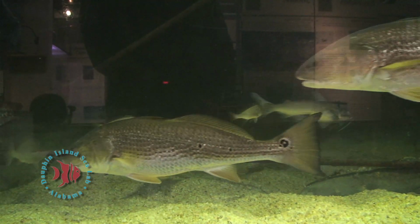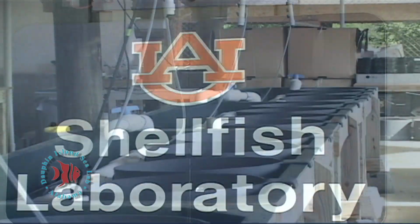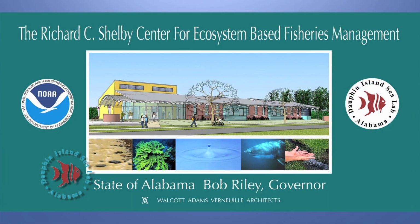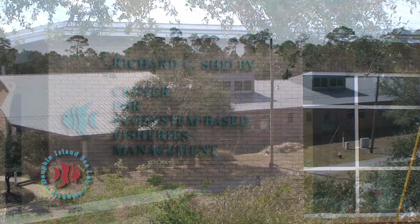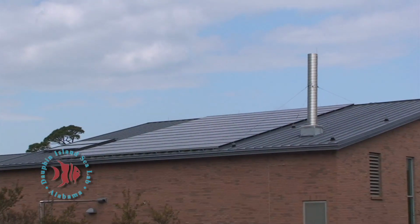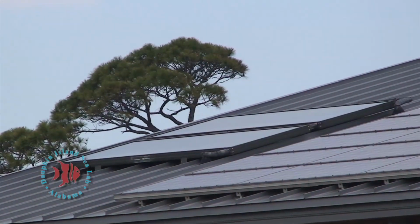It is with that interest in mind that Auburn University built its oyster hatchery on the South Campus, and the National Marine Fisheries Service supported the Richard C. Shelby Center for Ecosystem-Based Fisheries Management. The Shelby Center and the South Campus classrooms are solar-powered, and the Sea Lab campus is among the largest solar energy producers in the state of Alabama. The Sea Lab will continue to explore alternative energy sources as it expands.